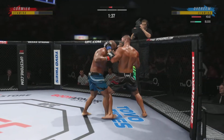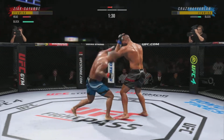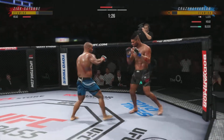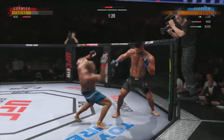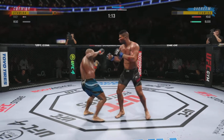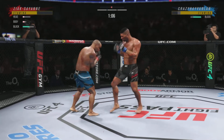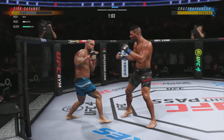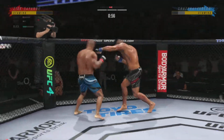Head kick there, blocked by Overeem. He lands a big knee to the body. Ooh, head kick lands. It's hurt. Oh, nice connection by him there. Oh! Big head kick. Knee to the body. Nice liver shot lands. Oh, big left.